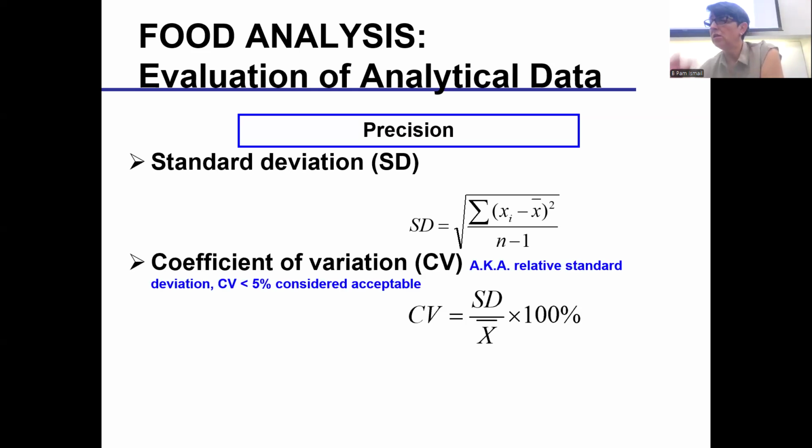Sometimes, and I'll give you an example right now, standard deviation is not enough or not correct to use to determine precision. I'll show you an example when standard deviation means nothing in terms of precision. We have to determine coefficient of variation that takes into account the size of your mean. And that is important when you're comparing the precision among data sets that have different averages, different sizes of the mean. I'll tell you in lab when you calculate coefficient of variation when it is relevant. And we're going to use it a lot throughout the semester.